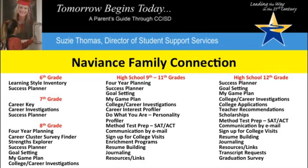They sign up for college visits. When the college reps come to the high school campus, the students can sign up through their Naviance account. They look for enrichment programs. What are some summer opportunities? What can they get involved in during the summer? They work on their academic resume. Some of them have probably started that already, but really, when colleges are looking at what the student has done, they're looking at 9th grade through 12th grade, and so they report that there. They do some journaling, and there are some additional resources and links.